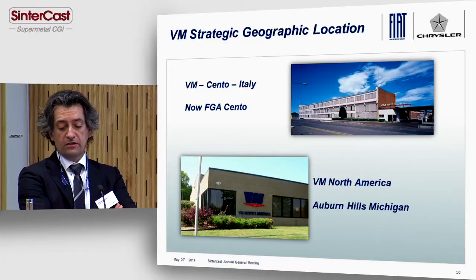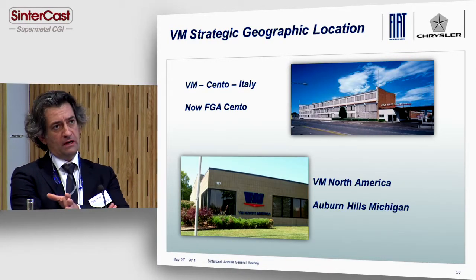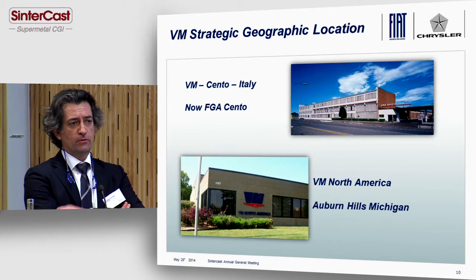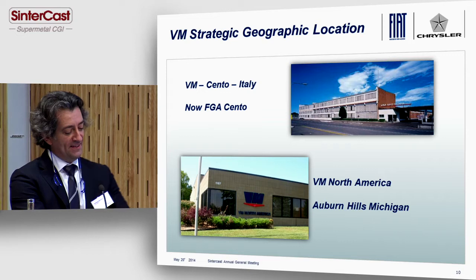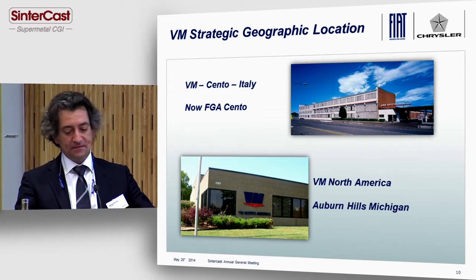About VM Motori, there are 2 facilities in the world. One is the headquarters in Cento, Italy. Now it's FGA. So VM Motori, as of October last year, became 100% FGA, Fiat Group Automobiles. The only VM left is my little VM North America in Auburn Hills, Michigan, but we are part of the group as well.